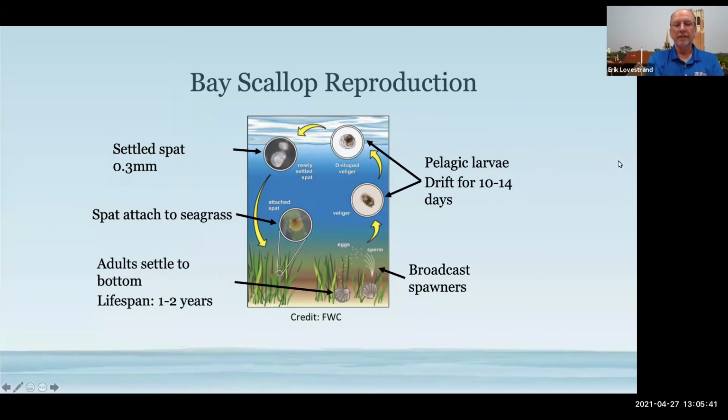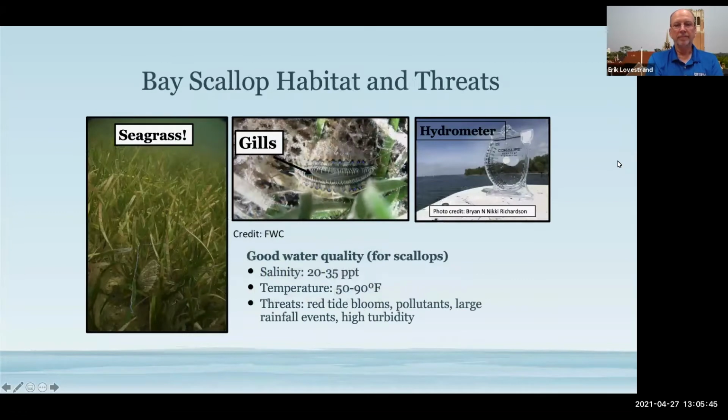Next slide, please. So seagrass habitat is crucial for bay scallops throughout their range. It provides a great substrate for juvenile attachment. And if you've ever been scalloping, you know how well they are camouflaged in the grass. So it provides some protection from predators there. Seagrasses require good water quality, and they are often impacted by runoff from the land carrying high sediment loads that can reduce water clarity just to the point that they don't get enough sunlight.